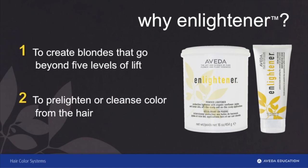There's two primary uses for Enlightener Powder Lightener. The first is if you are trying to go beyond 5 levels of lift, and the second is when you need to remove color from the hair or pre-lighten the hair.